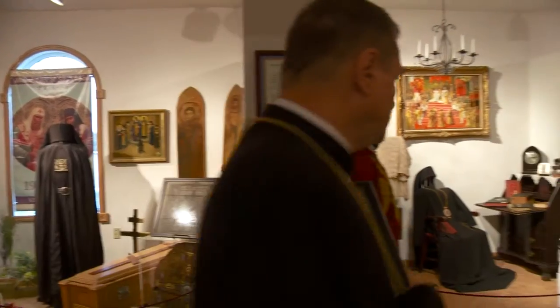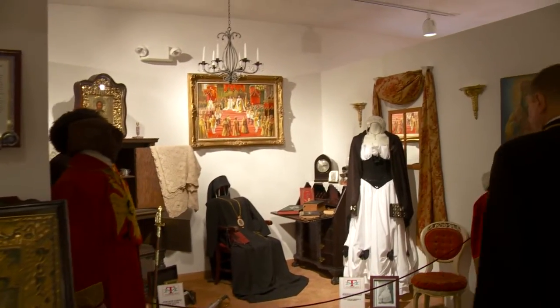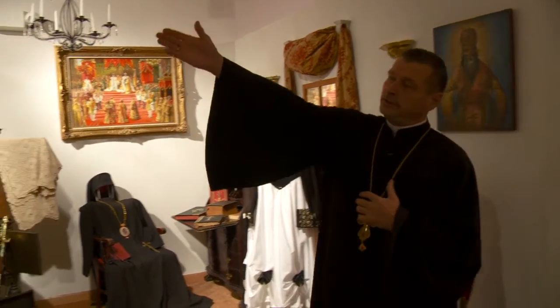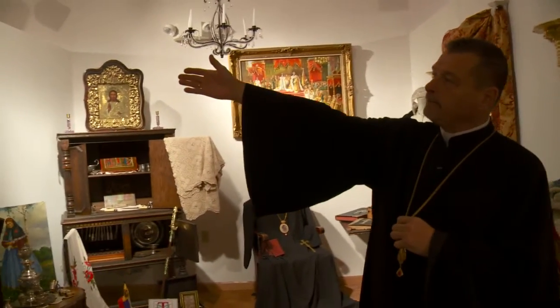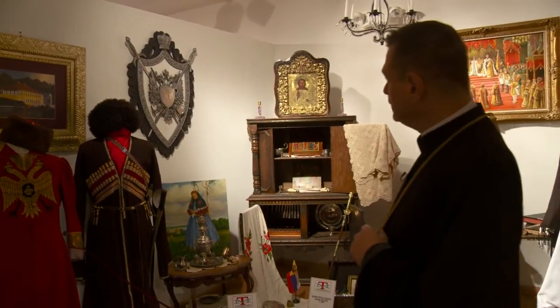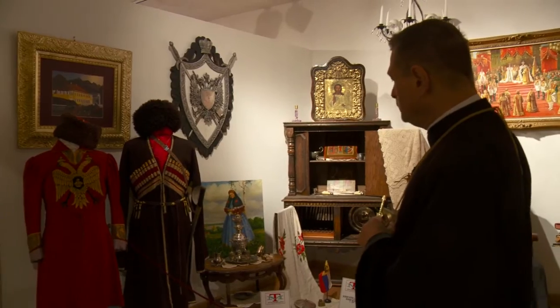We now proceed to what was the Russian bishop's home. As you can see, this is how it looks today. This was the home built by Saint Innocent of Alaska. And as you can see, this is the Russian bishop's house.